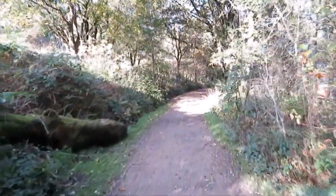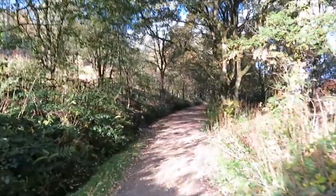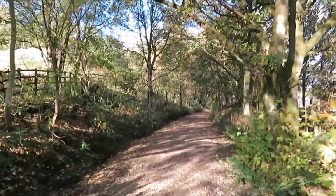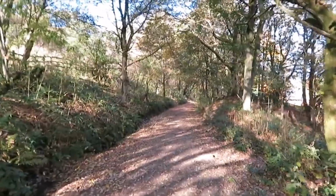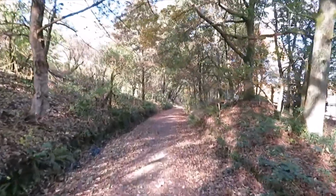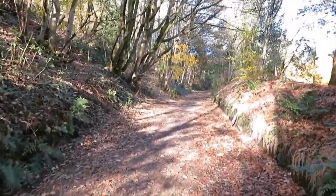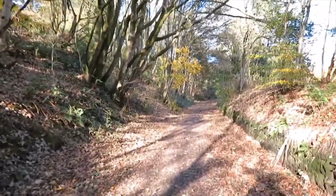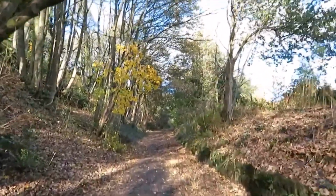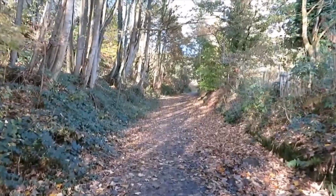We've got a nice gentle curve around to the right now. Hopefully they may have put a plaque there like they did with Dobcross station. I hope they did. It's a beautiful day anyway, beautiful day for a walk. Just a little small cutting we're going through now. Got a little stone retaining wall on the side there. What an idyllic line this would have been to traverse.